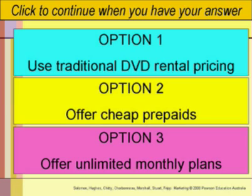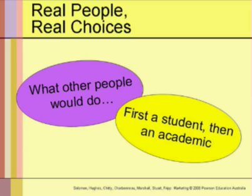Now that you know the three options, what would you decide if it was your decision? When you have formulated your answer, continue with the presentation. Now that you have made your decision, let's have a look at the options other people would choose and why. First, we'll see a student's view, and then we'll see what an academic thinks.